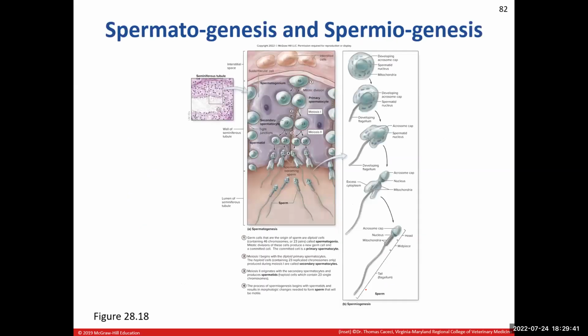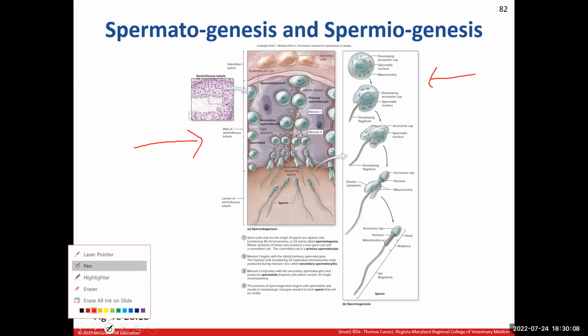This picture shows what is going on with spermatogenesis and spermiogenesis. Spermiogenesis is that last stage, where we start off with our spermatid and it develops into the actual sperm. You can see spermiogenesis on the right side of our page, and spermatogenesis on the left side. Here's our seminiferous tubule, and now we're going in for a close-up on the periphery. We're starting off with the primordial cell, the spermatogonium. It is a diploid cell, 46 chromosomes.